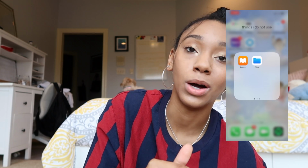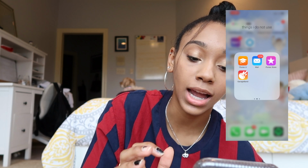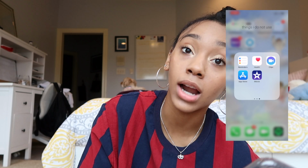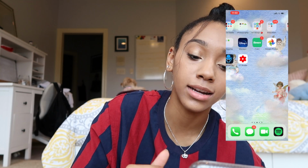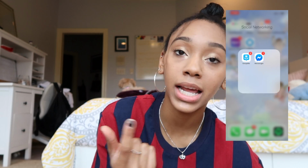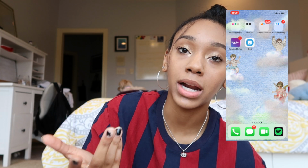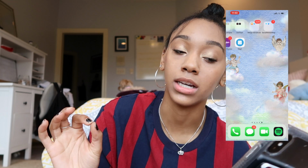Things I don't use, LOL, books. Files. What else? iTunes U, Mail, iTunes Store, GarageBand, Reminders, Health, Clips, App Store, iMovie, things that I don't use on my phone. Social networking, I kind of already have this one, but this is just to talk to people basically. I have GroupMe and I have Messenger, which are two apps that I literally hate so much. I also have Rakuten, barely ever use it, but I have $5 on there right now, so I gotta put that into my bank account at some point, and I still haven't done it yet.